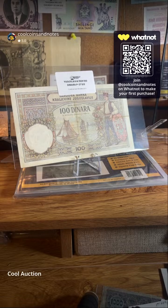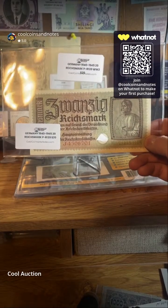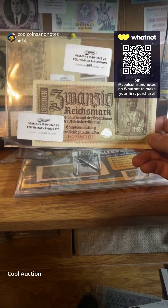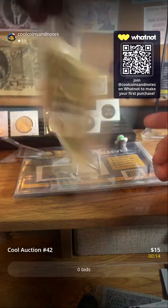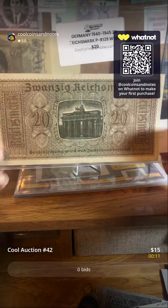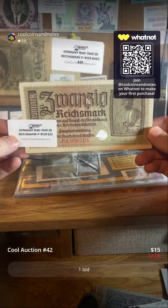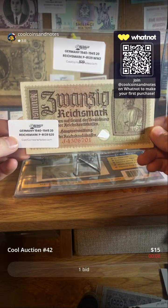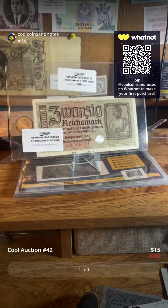All right, so next up, here's that other World War II. I don't know if he's still in here, but this one's pretty wild. This is the 1940 to 1945 20 Reichsmark, but it has the Reichstag, which they blew up at the end of the war, on the back of it, and it has some symbols covered up there. You see some wild notes in World War II. That one's cool because of that building, because it's in all the videos getting blown up.